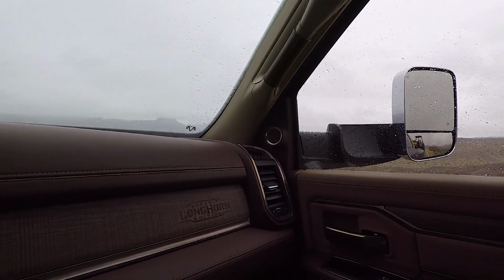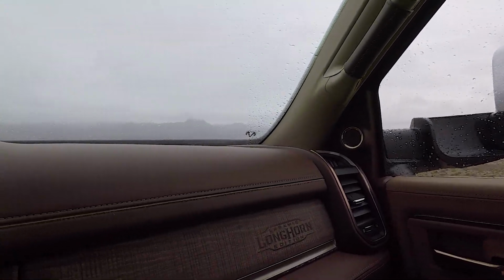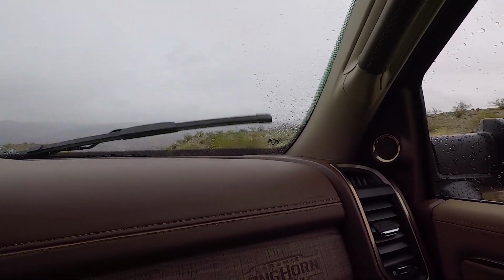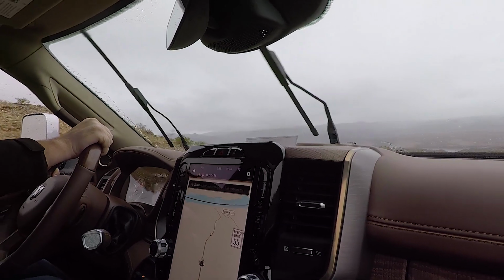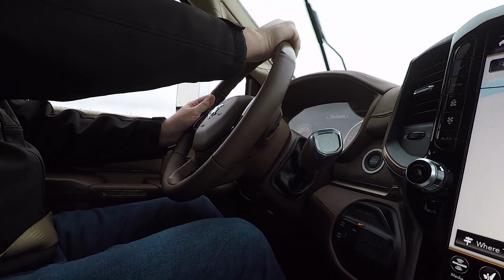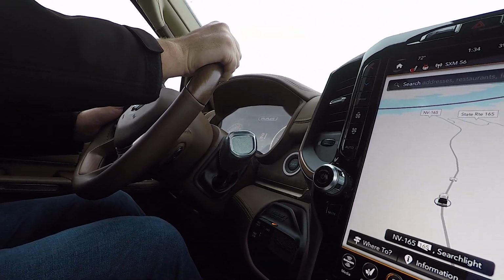Just beautiful materials inside and out. Some people probably won't like this, but I like the rough cut stitching of the leather here. It's got a really nice touch to it. It fits perfect with the Laramie Longhorn. Obviously, the Limited and the others probably wouldn't have that. Also note that with the lack of the rotary dial transmission switch, we've got just a plate to cover that up here. The 4x4 controls are in the same location.